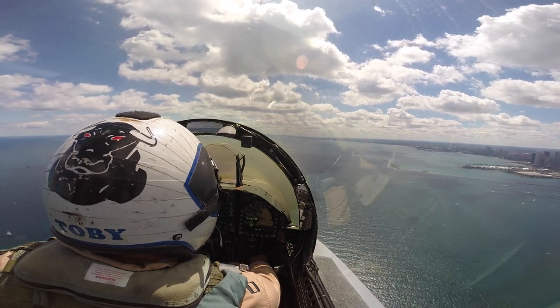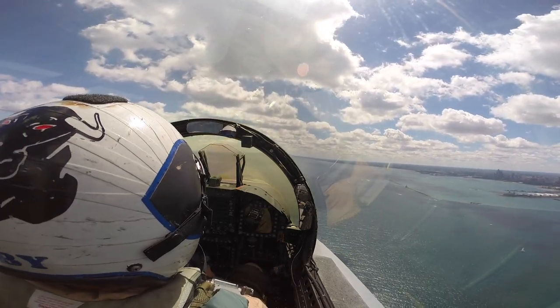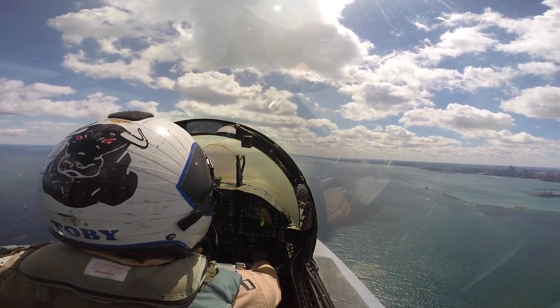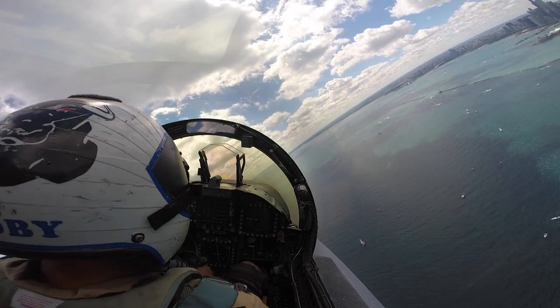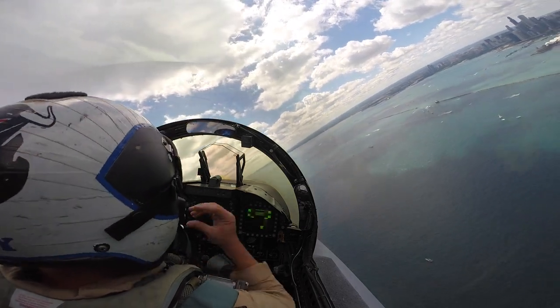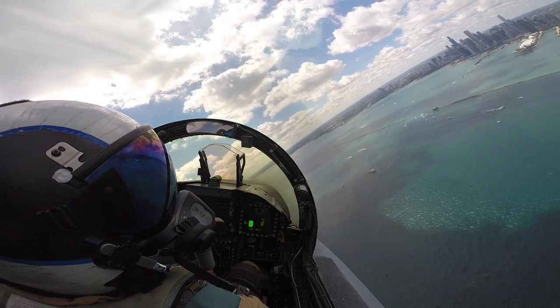He's going to go ahead and bleed off a little bit more speed. He's nice and flat out there off the end of Navy Pier, off the intake plant. And he's going to be making a wide outbound right traffic. He's going to be coming back. Just tell them about this slow speed pass, that it's complicated, that it's harder to fly a fast airplane slow than it is to fly a slow airplane fast.